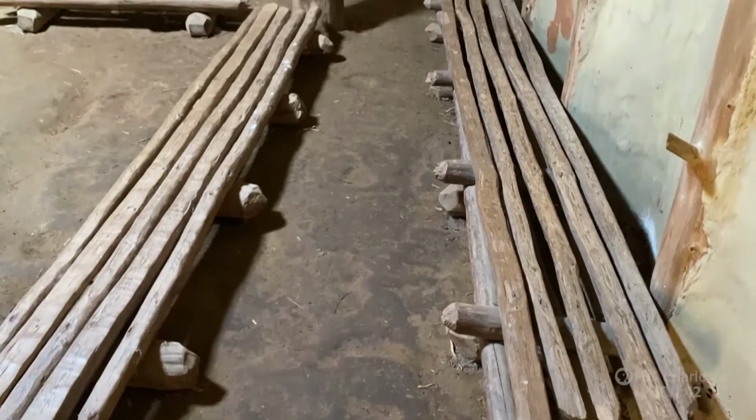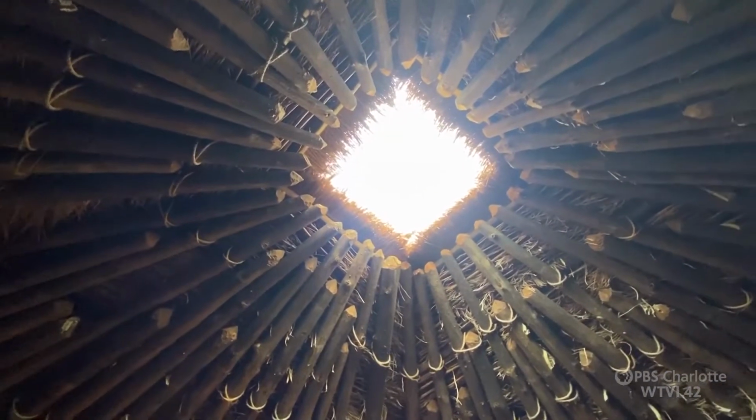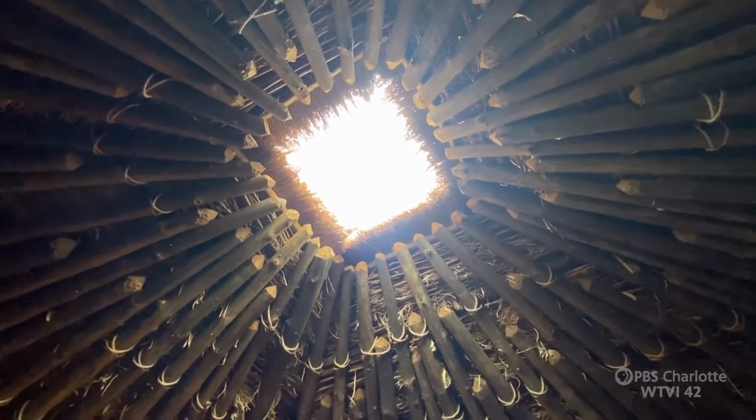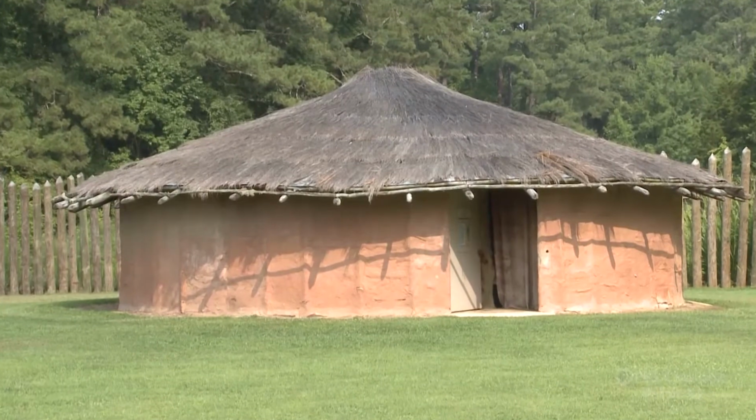Visitors to Town Creek can step inside the reconstructed townhouse and other structures to get a feel for what it might have been like to live here 1,000 years ago and how the buildings were constructed. Here with this village site, it was round buildings, and these are constructed with wattle and daub architecture. So the wattle is these branches that are woven in and out of posts, like making a basket, and then daub is clay that's packed in on top.